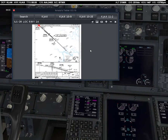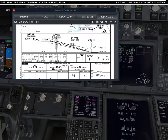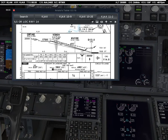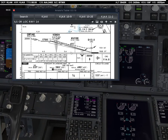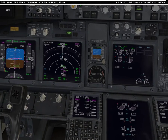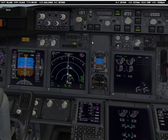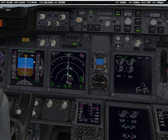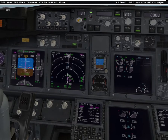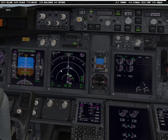Alrighty, we are now at Orator, so we are right around 10, just a bit beyond 10 nautical miles away from the runway. It's arm approach mode. So once we get the glide slope, accept the glide slope, we'll start following that down the rest of the way to the runway.